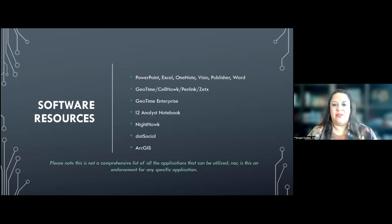In terms of software resources, some of what's up on the screen is provided to us as part of our relationship with the Fusion Center. Like I mentioned earlier, and as Marissa mentioned, we're all task force analysts with the NCRIC, and so there are some benefits with regards to resources that we benefit from. Some of the tools up there on the screen are also provided by the DA's office. These are not all of the different applications that are available out there, but I think there are some to consider. Again, at the top, looking at PowerPoint, Excel, OneNote, Visio, Publisher, Word, those are all Microsoft applications. They should be relatively easy to get access to in your area.